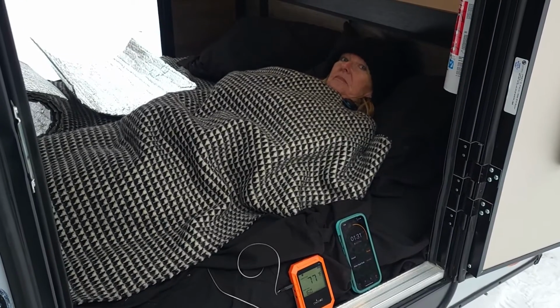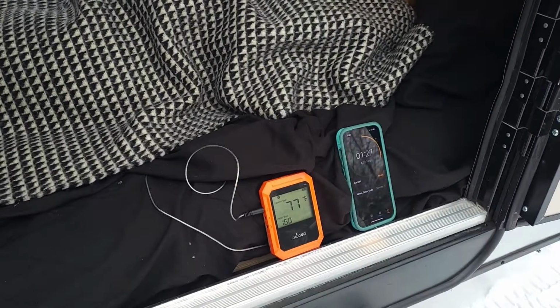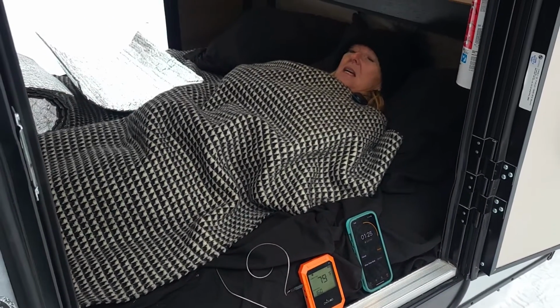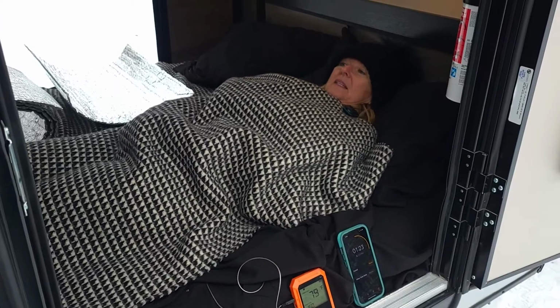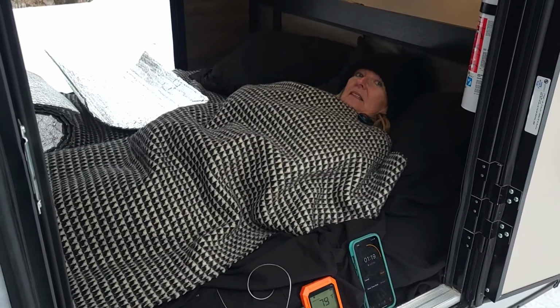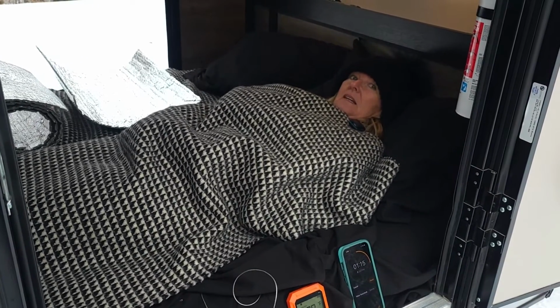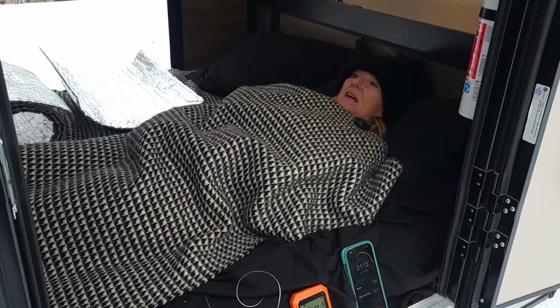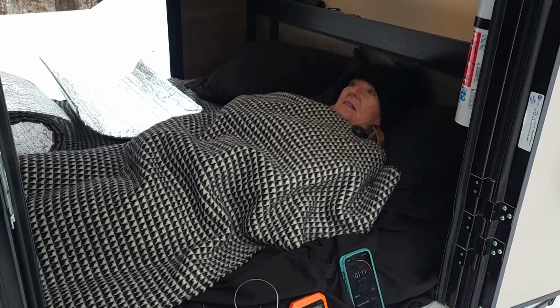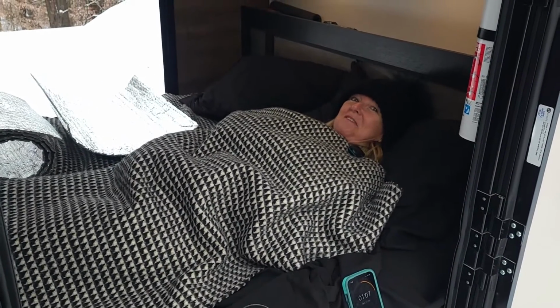All right, you're down to about 1 minute and 30 seconds to go. Your temperature's up to 77 degrees. How are you feeling in there? I mean, my face is cold, but it's fine. It's okay. So, do you think 79 degrees underneath you is a comfortable temperature to sleep all night? Well, no, not really, because my face is cold and my feet are cold.